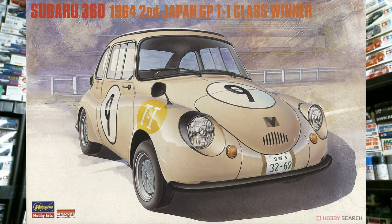And it really does look like they just bloated out and made an even rounder Beetle in terms of what the car actually looks like. It's rear engine, air-cooled, the whole nine yards. So it really is a Beetle, as done by the Japanese in the 1960s.